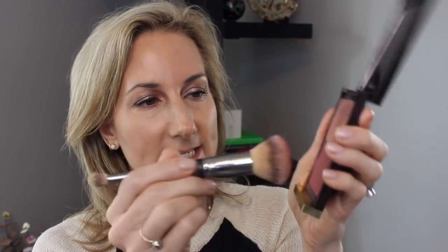So I'm going to go ahead, again, you know, we'll switch out. I'm going to use my IT Cosmetics Heavenly Complexion Brush. Use this every single day. I love it. And I'm going to take just a little bit of this. And you guys, I know it looks super bright and scary, and when I first put it on the skin, you're going to be like, ah! But again, it's going to blend in.